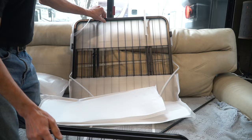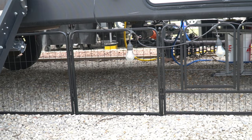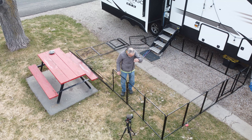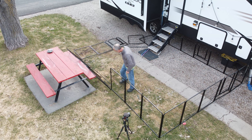We chose the 24-inch panels because we won't block access to our baggage door while blocking off the area beneath our RV, where Zoe likes to relax, and will also fit beneath our RV's Lippert solid steps. However, we opted for the 32-inch panels for the remainder of our enclosure for a bit more security with a dog of Zoe's size. If you've got a jumper, panels are available as tall as 50 inches. And are sold in groups of anywhere from 2 to 48 panels. We've got 6 of the 24-inch panels and 16 of the 32-inch panels.